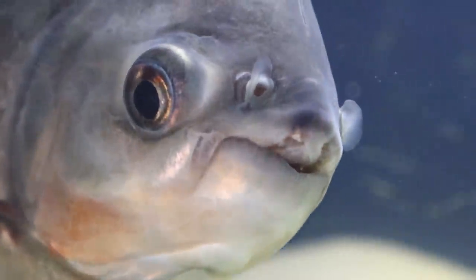So I was down here trying to get some pictures or video of this guy to post on my Instagram the other day, and I happened to notice that his teeth don't look like that. They look closer to a piranha's. And so I was actually really confused because, like I said, I haven't had this fish for long, and I expected him to have those human-like teeth.